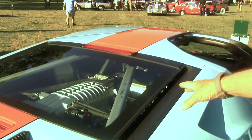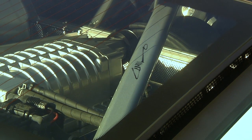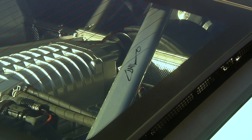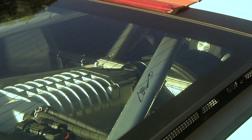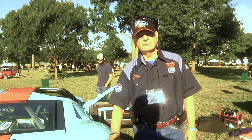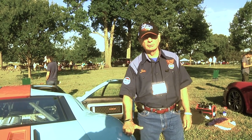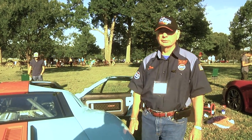The car was designed by a man named Camillo Pardo. And Camillo is an internationally known artist, fashion designer, furniture designer, and automobile designer. He also designed the Ford Thunderbird, the second rendition of the Ford Baby Bird. It's one that he worked on.